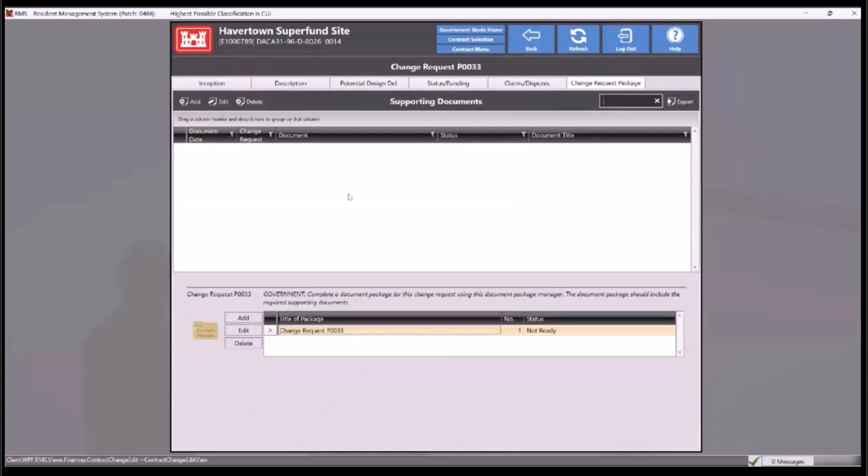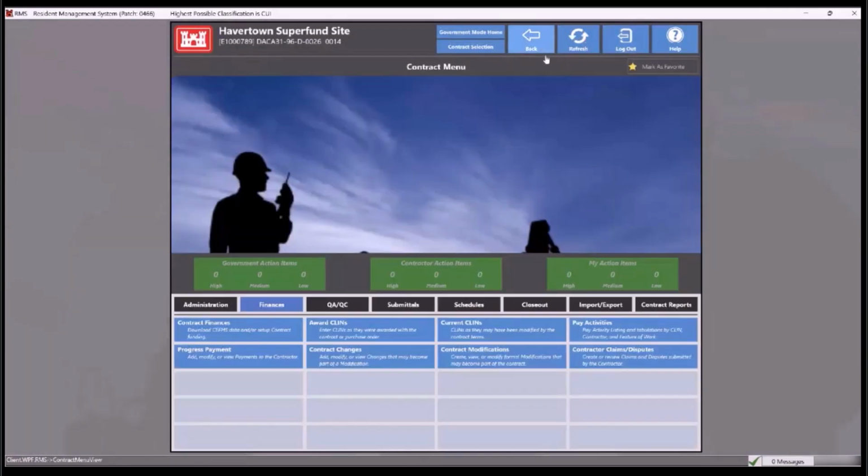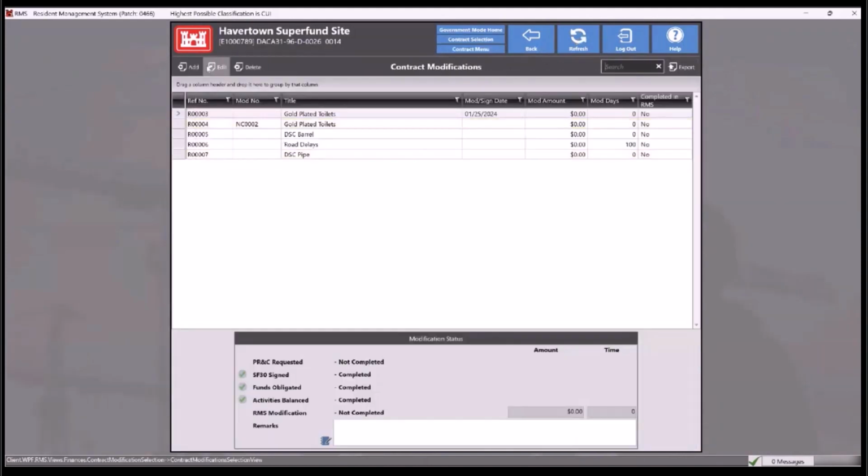Now, there was a question, well, how do I get my documents from the change request into the mod? When you go into a mod, which I'm going to do real quick, go into a modification, I'm going to add a new modification.